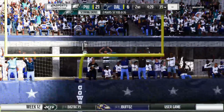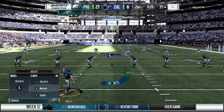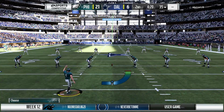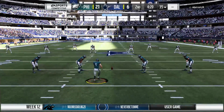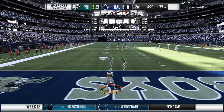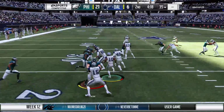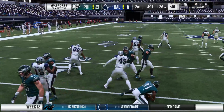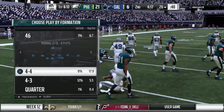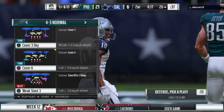Elliott good with a PAT, and the decision to just kick the extra point winds up successful. Elliott now to kick this one away. That's fielded in the end zone. And he'll take this one near the 25, call it the 26-yard line. And now Dallas gets set to take the field.